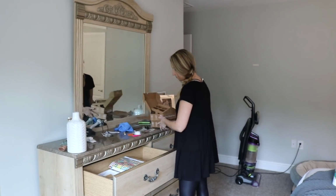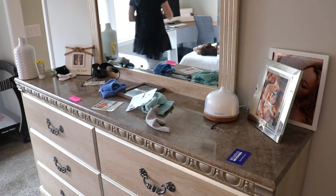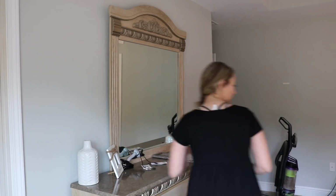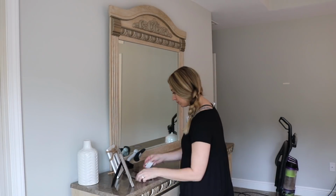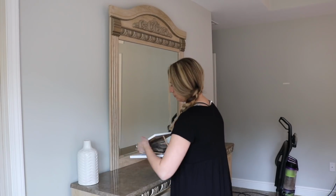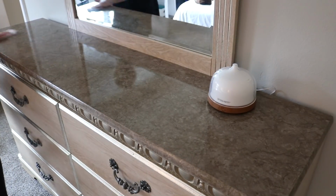And in the future, whenever we move to our new house, I want to make sure that we are being very mindful and not lazy about putting things away when we have them out. So anyway, let me know what catch-all space do you have in your home, if any, and if you have any tips, which I know you guys have given me some before, but what tips do you guys have for keeping these areas clean? I would love to know in the comments below.